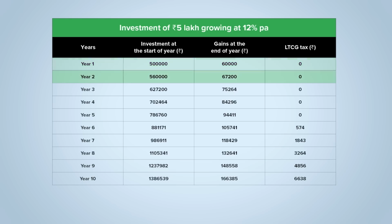Now, you reinvest the 5.6 lakh you got back into the same fund. Thus, the cost price of your equity fund is readjusted to 5.6 lakh. At the end of 2 years, this 5.6 lakh would have grown to 6.27 lakh, assuming a 12% return. With respect to the cost price of 5.6 lakh, your gains would be about 67,000. Again, you sell the equity fund and realize your profits of 67,000. Since this amount is less than 1 lakh, it again attracts no tax.